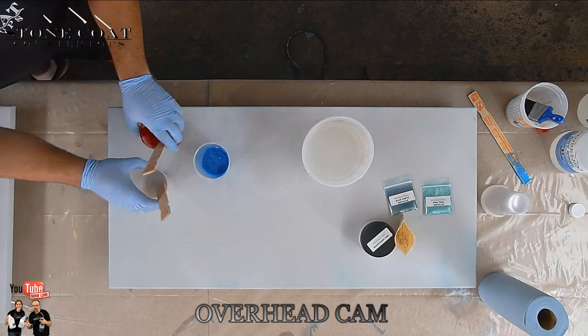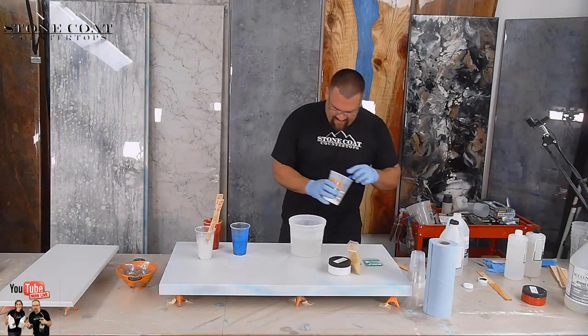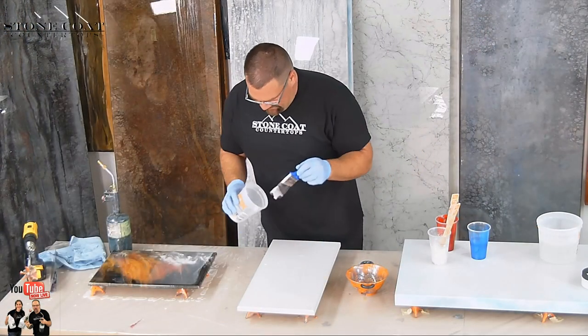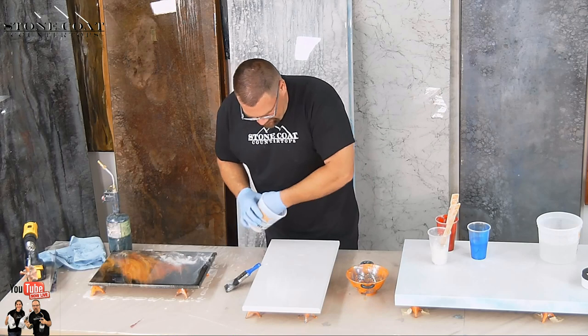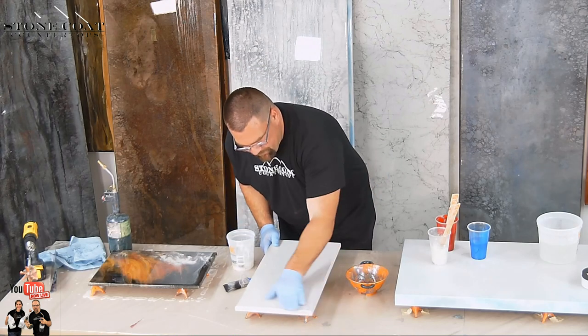So what else I learned doing my colander pour is a very, very small amount of epoxy down helps everything a little bit. And it's not even gonna be a lot, it's a very small amount. Just a small coating over everything helps it flow a lot better. And I got a little red in there.